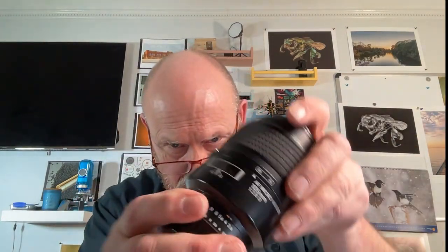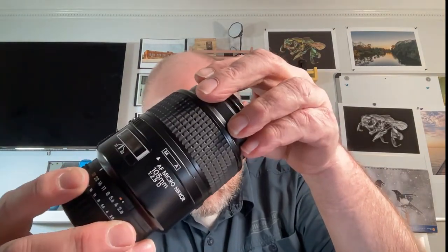Obviously, I'm a Nikon shooter, so when it comes to the standard basic macro lenses, I'll be talking about the ones that are in my ecosystem. Canon have theirs, Sony have theirs, and most of what I'm going to be talking about applies to all. So what are the obvious differences in a macro lens?